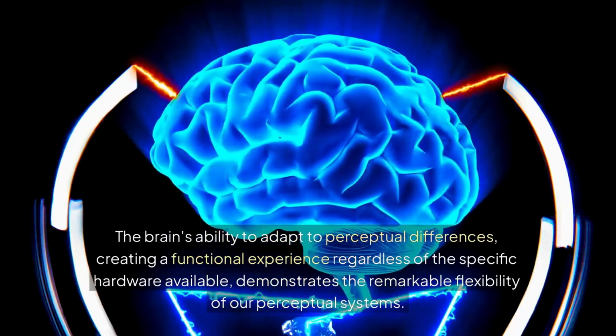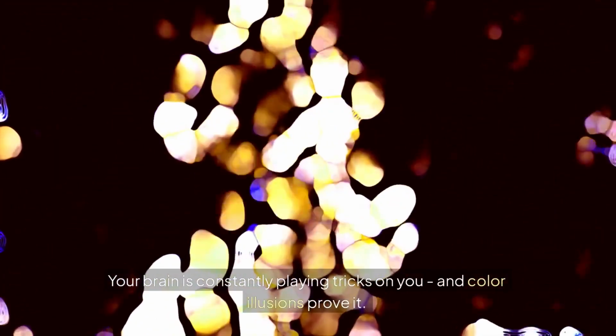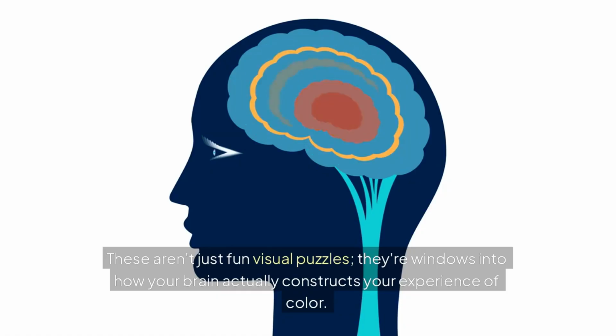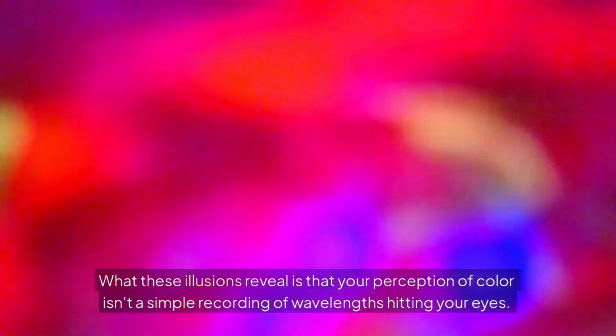Our perceptual system. Your brain is constantly playing tricks on you, and color illusions prove it. These aren't just fun visual puzzles. They're windows into how your brain actually constructs your experience of color. What these illusions reveal is that your perception of color isn't a simple recording of wavelengths hitting your eyes. It's an active, complex construction that your brain creates based on multiple factors.